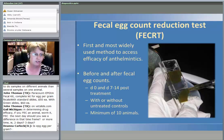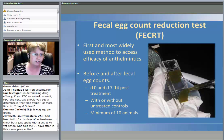Ideally, you have controls where you test ones that you treat and you test ones that you don't treat. And that way you can attribute the differences to the anthelmintic treatment, not to something else. In an ideal world, you have that. And ideally, you do at least 10 animals. EPG, yes, is eggs per gram.